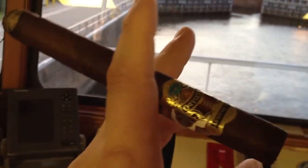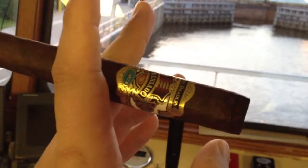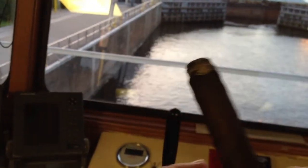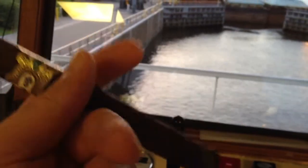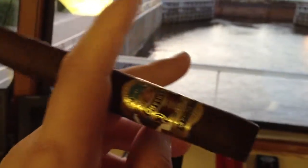But I'm going to get about half of this bad boy smoked down, and I'll let you know if there's any changes. Right now I'm just getting a lot of black pepper spice, and that's pretty much it right now. Normal startup as it's heating up. It'll smooth out here shortly and we'll get into some flavors.